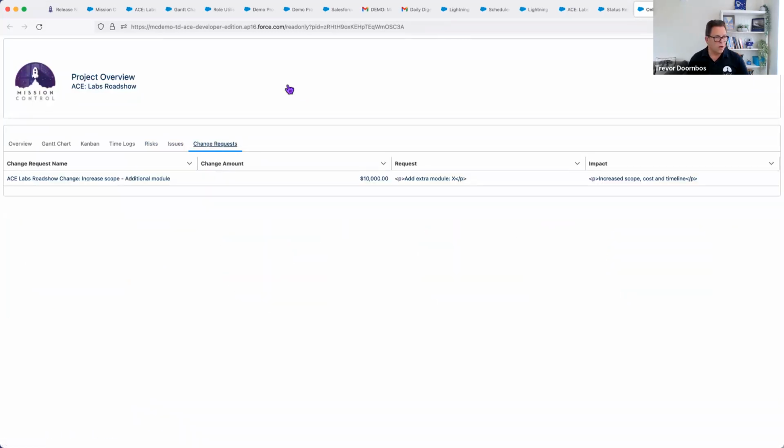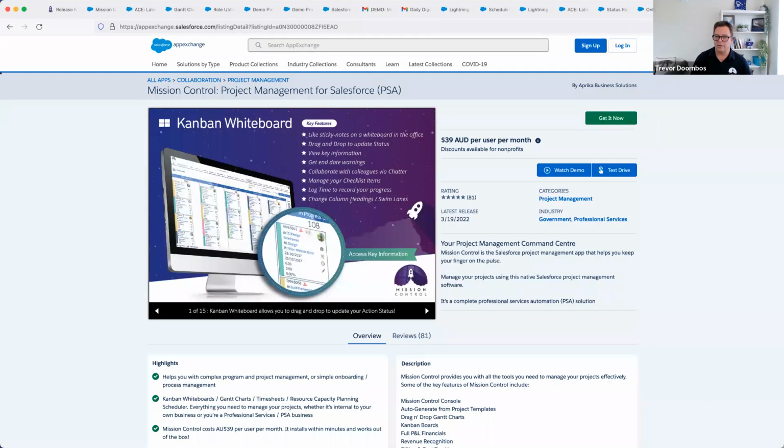That's pretty much all I have time to show in the product. Please, any questions? I'm happy to deep dive into any other components while I'm waiting for that. So certainly go to App Exchange. The new look App Exchange is great. Search on Mission Control or PSA or Project Management. You'll find us there on the first page, certainly on the search.